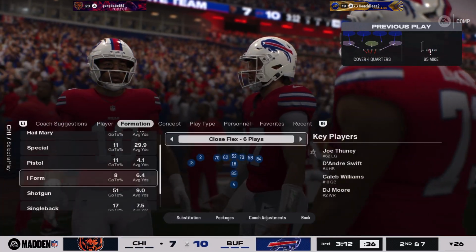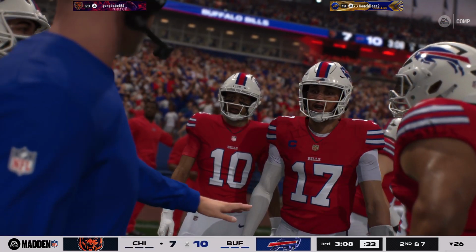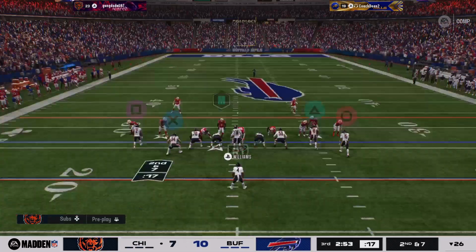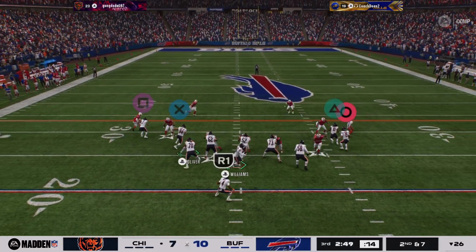It's a gain of 3 for him. That brings up 2nd and 7. That's the kind of yardage that's not going to kill this drive on the first play, but it does put you a little bit behind schedule. Now 2nd down becomes critical because nobody wants a 3 and out. Now here's Williams.